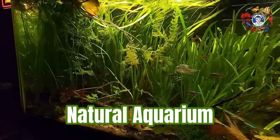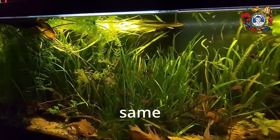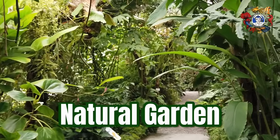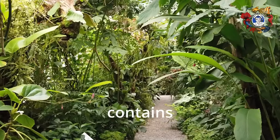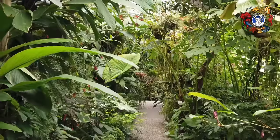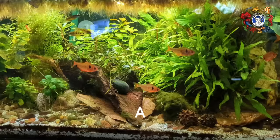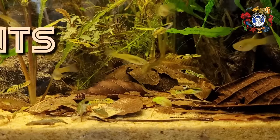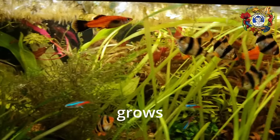A natural aquarium is the same thing as a natural garden. A garden contains soil, nutrients, and grows plants. A natural aquarium contains soil, nutrients, and grows plants.